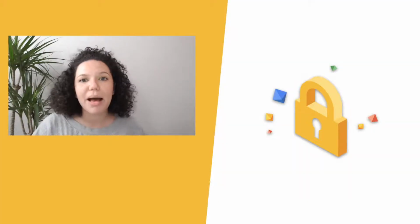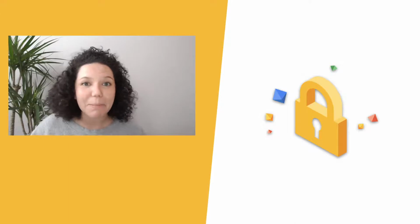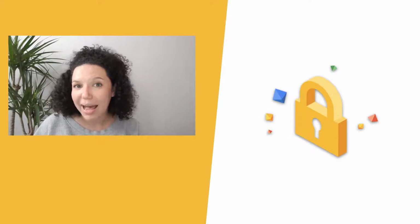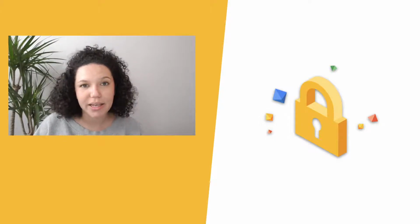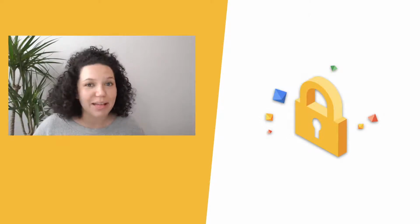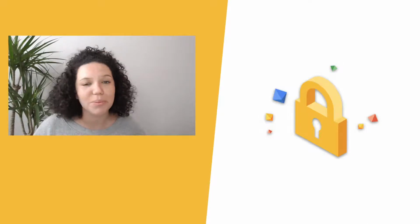Now, we talk about passwords a lot in the Be Internet Legends Assembly because they really are the first building block of good internet security. So it's a really important topic for children to understand. We want them to know how to create a strong password and why they're so important. Unfortunately, children sometimes share their passwords as a sign of friendship, and this can often cause problems.